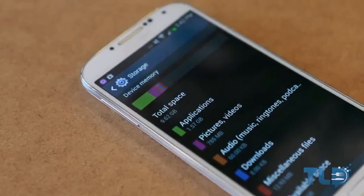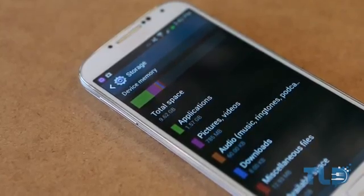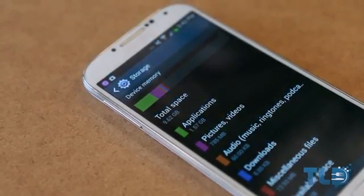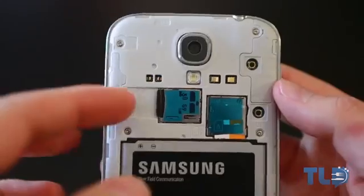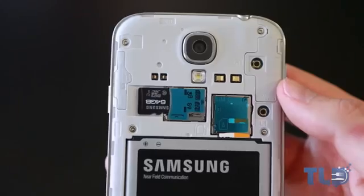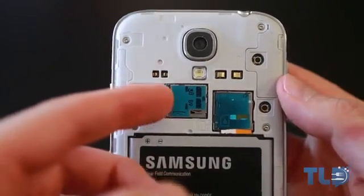Jumping back to the storage of the 16GB on the Galaxy S4, because there are so many software features packed into this thing, there's only about 9 available to the user. Now yes, you can expand by a microSD card up to an additional 64GB, but that is limited to only photos, music, videos, and you can install apps on there.